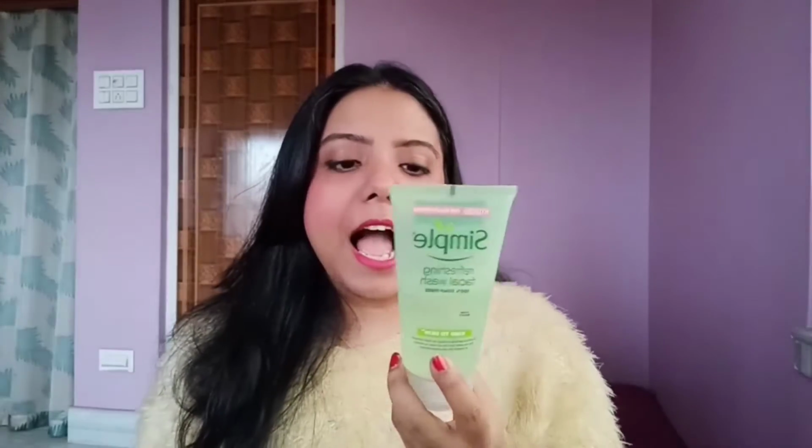So moving on to face products. First I have a face wash, which is the Simple Refreshing Face Wash. Now this is such a raving product on YouTube. A lot of YouTubers are recommending this. I didn't buy this from their recommendations though, because this looks very pretty, honestly. I just got it to try it out. I was running out of my face wash. You can use it as a morning as well as a day night face wash.